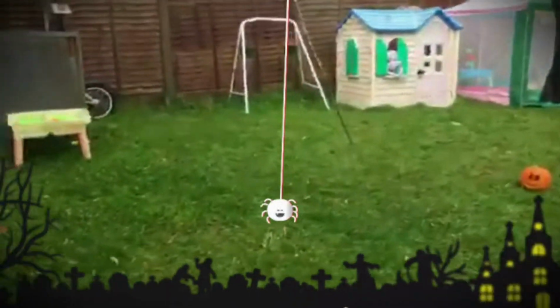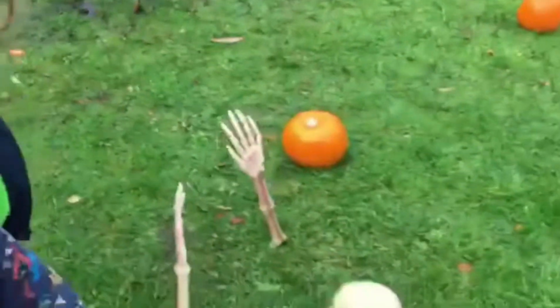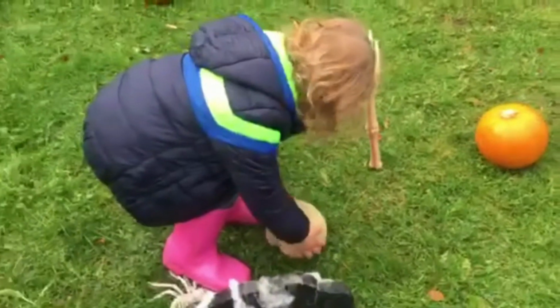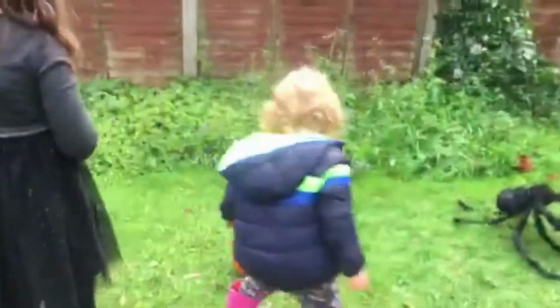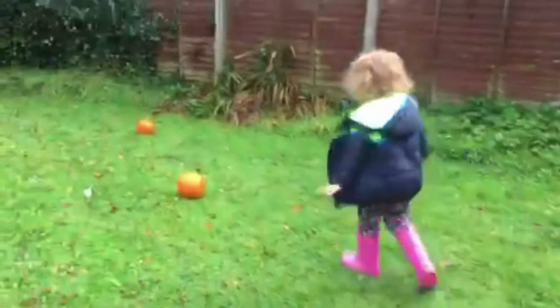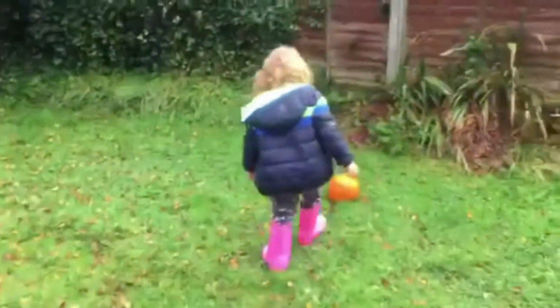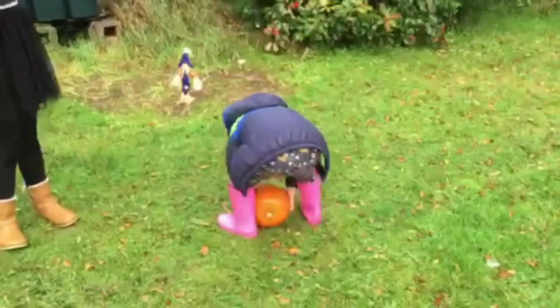What is it? Wow! What do you see? What do you think? What did Yaya make you? Did she make you a pumpkin patch? Look at all the pumpkins! There's a big pumpkin!